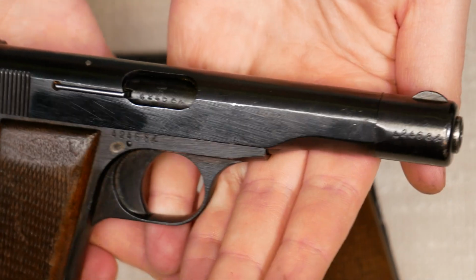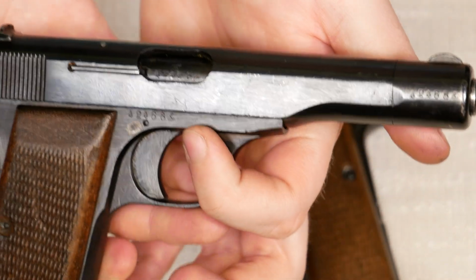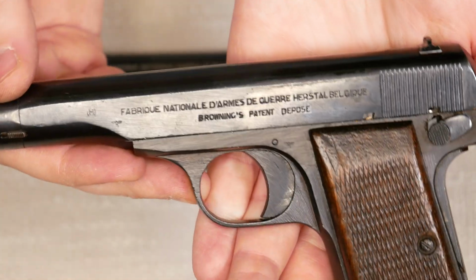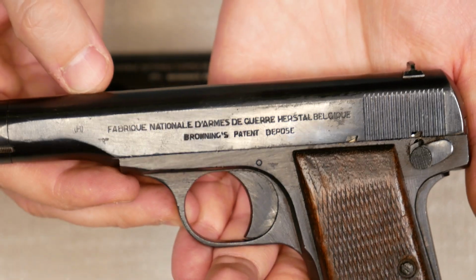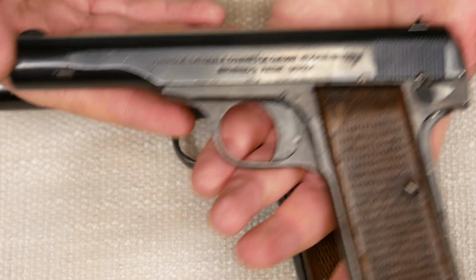If we look at the right side of it like we did the other one, you have the same markings on the side here. Of course, this gun isn't highlighted like the other one is. Highlighting the lettering on these pistols really does make it much easier to see, but it's not how it would have been originally. This is how the gun would have looked originally.